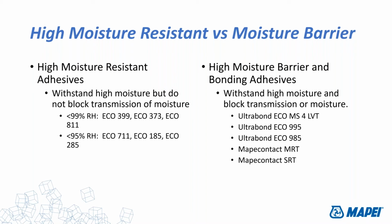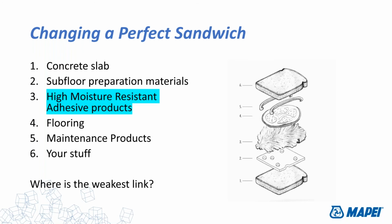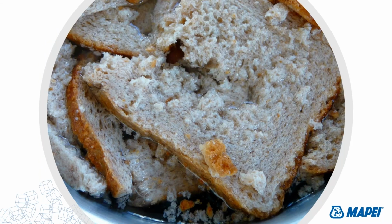Okay, so why does this all matter? It's important that you understand that some part of this sandwich has now changed, but not all the elements have changed. First of all, we've gone now to high moisture resistant or high moisture resistant and barrier adhesive products, but the toast, the bread that we've been working on, is now a lot soggier than it used to be. So we need to figure out how to address that.